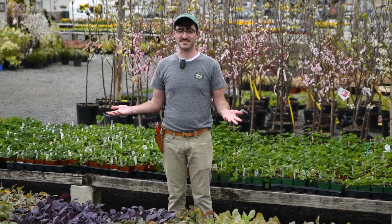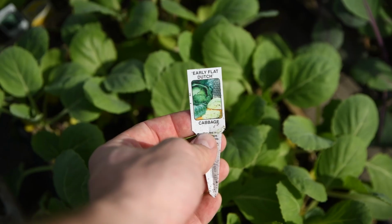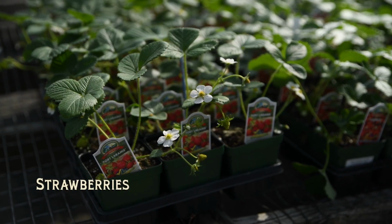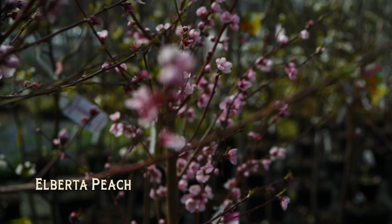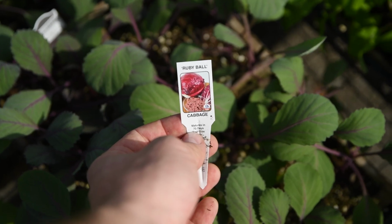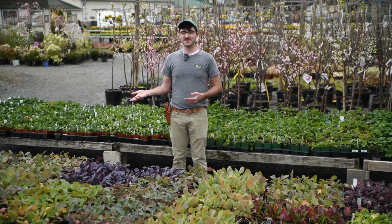We have some cold season vegetables, things like lettuces, cabbages, broccoli, beets, bok choy, parsley, strawberries behind me, even some fruit trees. All sorts of great things that you can start planting now that'll produce for the rest of the season and will really scratch that itch for you. So let's take a look at a few great options right now.